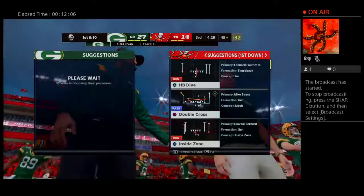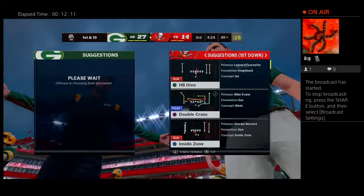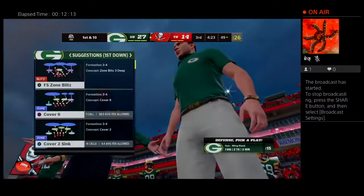With the call there. In fact, I actually like it. I know they're down a couple of scores, but the running game worked in that situation. I would continue to go in that direction.